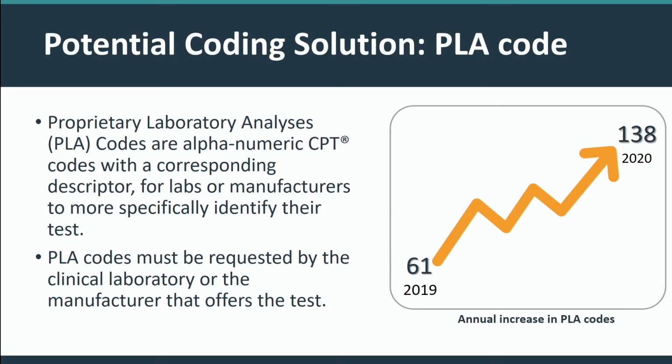I did want to touch on PLA codes, which many of you may be familiar with or not. It stands for Proprietary Laboratory Analysis, and these are codes that are requested by the clinical laboratory or the manufacturer that's offering that test. It's a much easier process to get a PLA code in terms of working with the American Medical Association. And the idea of it is it gives you that clarity or a distinct mark for your test. I do think if one lens would be it puts a bullseye on something, it's easier for a payer to say, I'm not going to cover that, which may be very fair. There often may not be enough evidence to say why this is clinically meaningful.